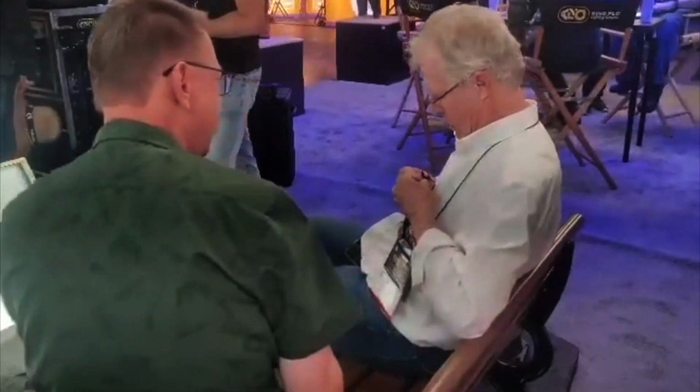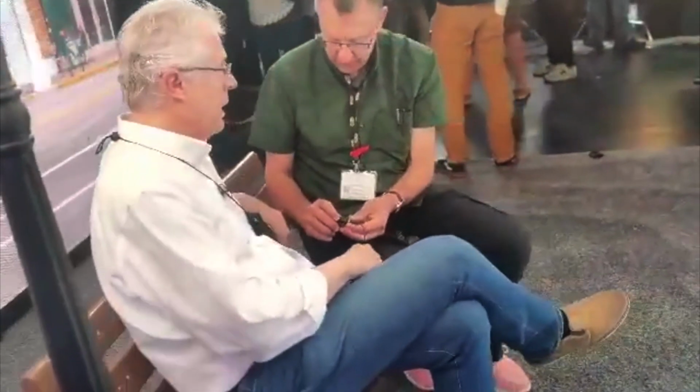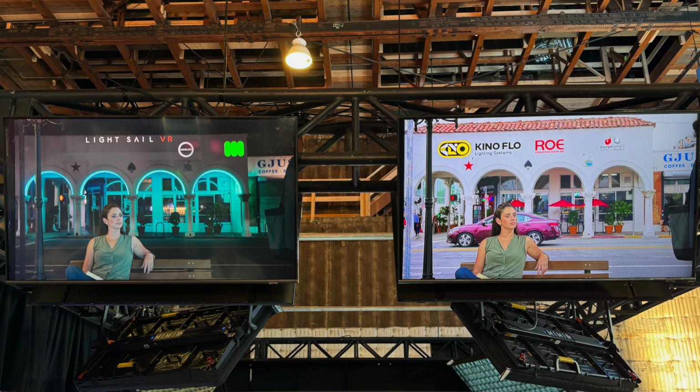Unlike last year, I didn't capture much footage myself, but I did nab this short bit at the Kino Flo booth. I'm recording on low-end gear, but I'm showing off high-end gear. Here is a clever way to understand how synchronized lighting and camera ghost frame processing can be used to record multiple frames at the same time.